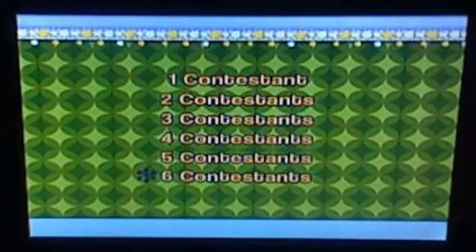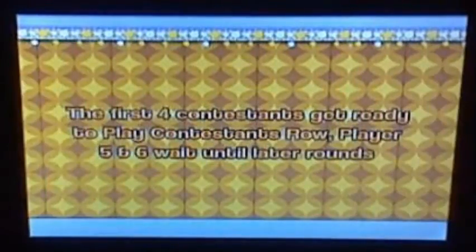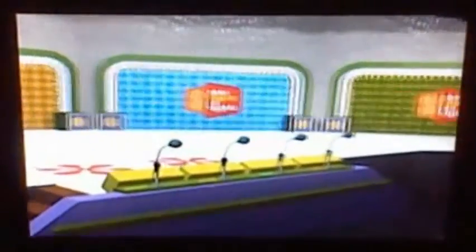You are the first of four contestants on the Price is Right 2nd Edition DVD game. Here's Contestants Row. The first four contestants get ready to play Contestants Row. Players five and six wait until later rounds. Come on down. You are the next contestants playing The Price is Right. Now let's take a look at the next item up for bids.